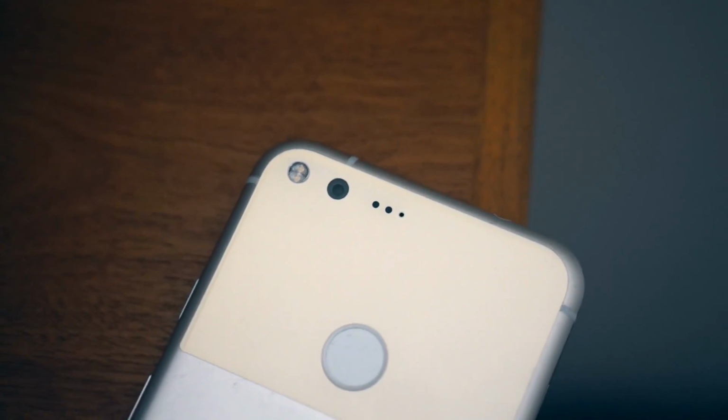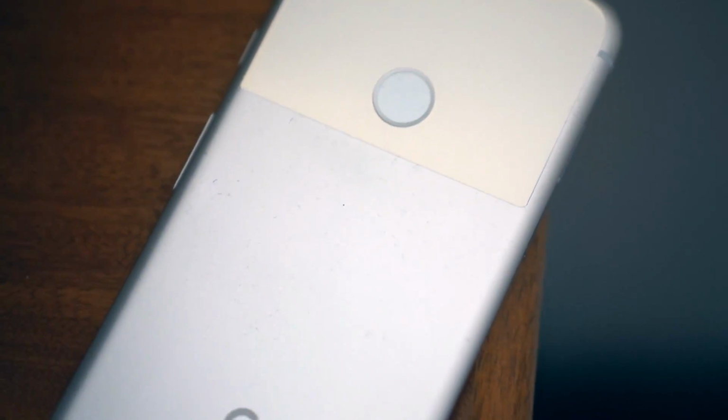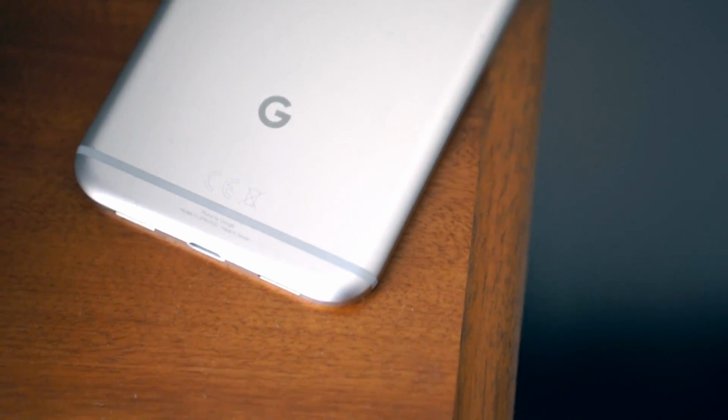Now, I know you've seen the Made by Google everywhere, and I also know you've seen the HTC put behind it. But believe it or not, this is made by Google. Just HTC put it together. So theoretically, this is still a Google phone from top to bottom. They just outsourced somebody else to put it together.